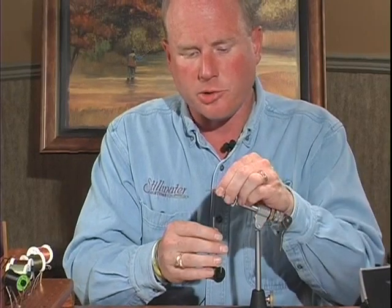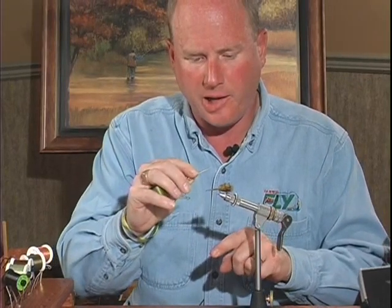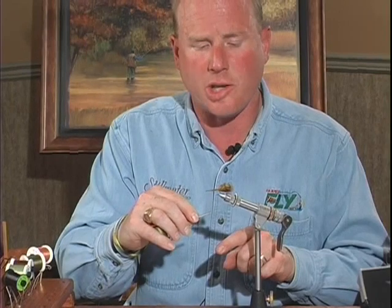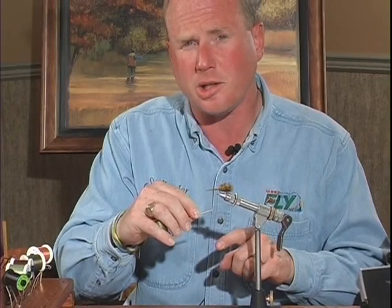Next step is I'm going to form a dubbing loop by simply supporting the hook, pulling down on the bobbin, forming a loop around my forefinger of my left hand and bringing it straight back up to the hook shank and wrapping the thread around 2 or 3 times to lock it in place. This loop should be about 4 inches long. You don't want to make a long dubbing loop.